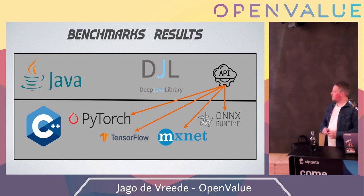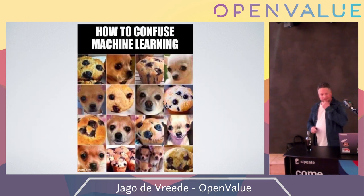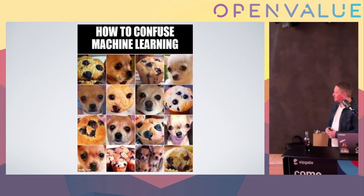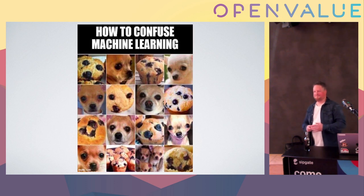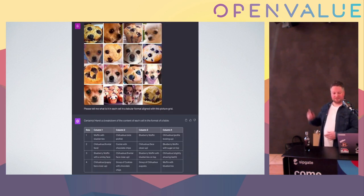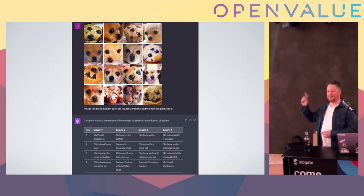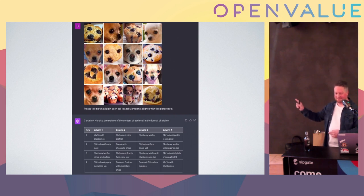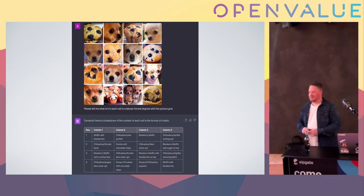So let's do something with machine learning then. I think everybody knows this meme, right? This is how to confuse machine learning with dogs and muffins. This has nothing to do with Lego, but it is really a prime example of how machine learning works and how to train it. It's quite an easy example. It only has two things, so that's easy. Well, of course you can ask ChatGPT, and it will give you a correct answer. However, if you change some of the images, it will still give this answer, because it is pre-trained to give this answer and this answer only. So ChatGPT can't actually solve this meme. So that's fine. But anyway, let's do some exercise first.